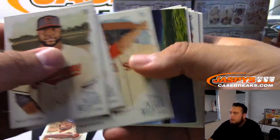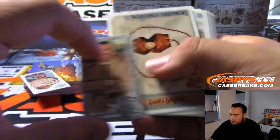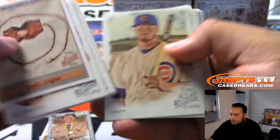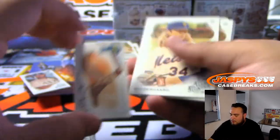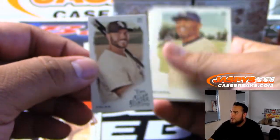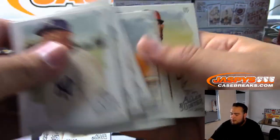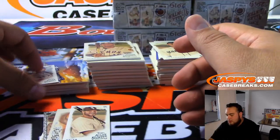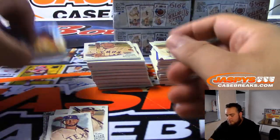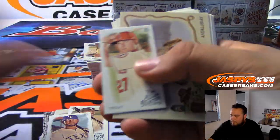Guerrero mini. Rocks mini. Toe wrestling. I didn't even know that was a thing, but I guess it is a thing. Trout mini.